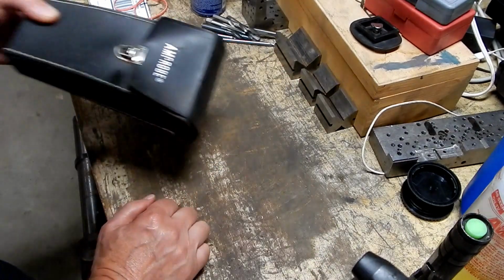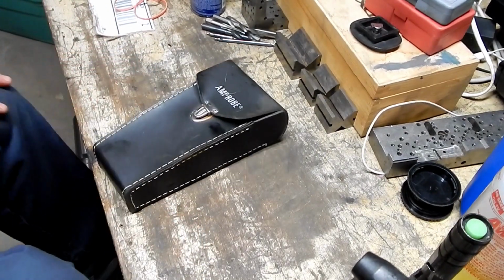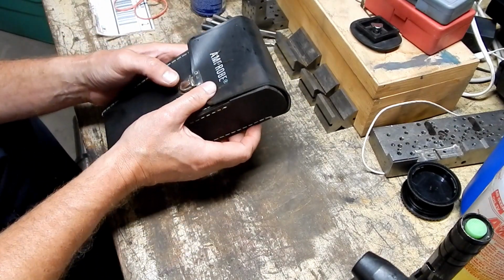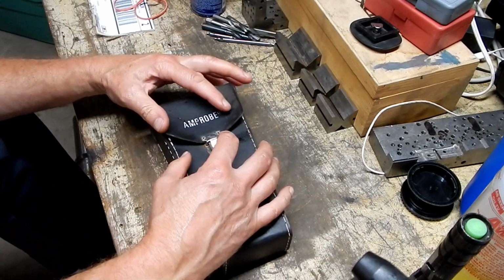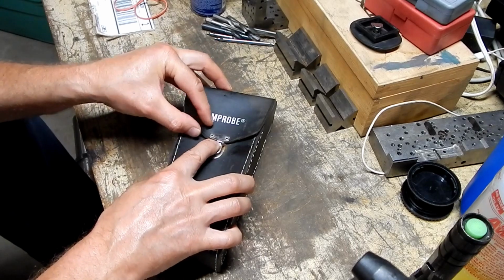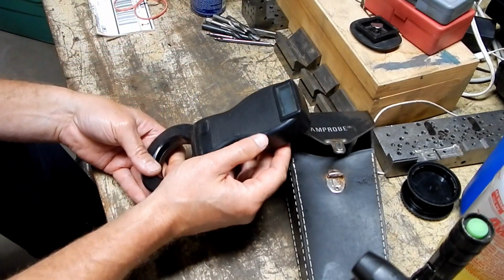Next, I stumbled upon a tool dealer. This guy had all totes full of all kinds of tools and hardware of all different types, and a lot of it had been picked through probably before I got there. But I happened to stumble across this Amprobe case that actually does have an Amprobe meter still in it.